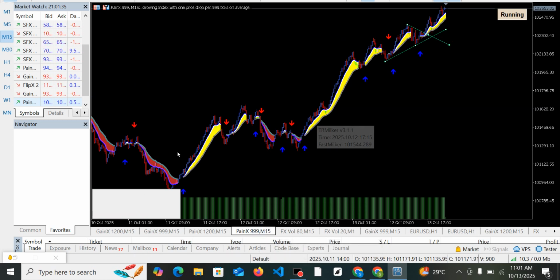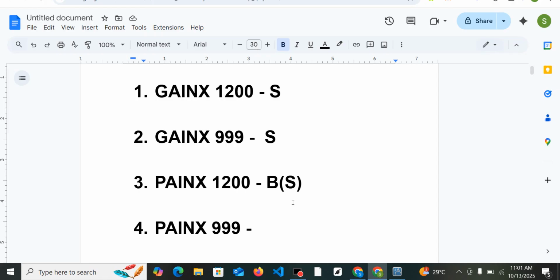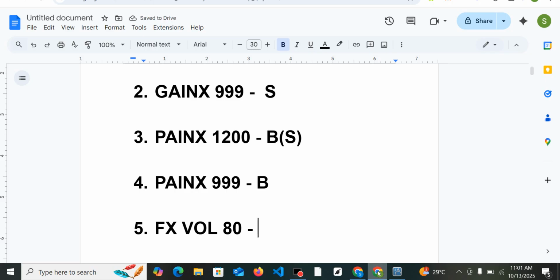Next asset is going to be PayNext 999. This is PayNext 999, and of course this had been on a very strong uptrend, and just the way we are saying it, it's still buying at the moment, and of course we should take note of that. Okay, it should be targeting the next resistance zone, so this is still buying at the moment.